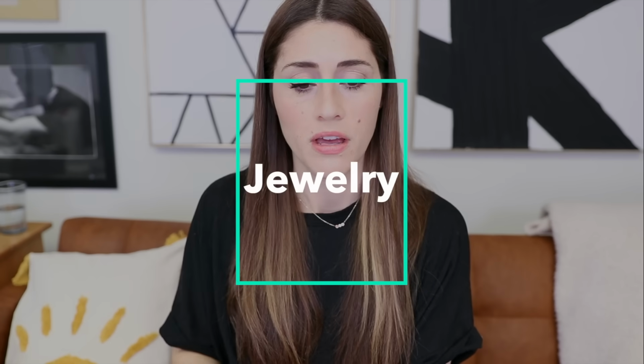Your jewelry. You probably have some jewelry that you really don't wear, so you could probably purge some of that, but in general, it'll only take you a couple minutes to organize your jewelry, and now it'll be easier to maintain it.